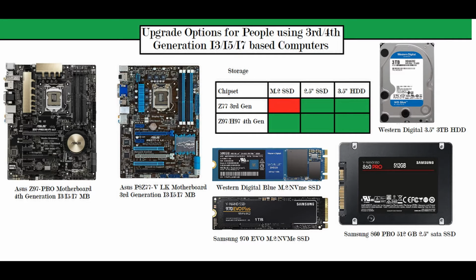I could switch it to M.2. So on the right side, you see an Asus P8Z77-V LK motherboard. And this is the motherboard I'm using for my i5-3570K based computer. And this does not have M.2 NVMe support. It doesn't exist because this chipset didn't support it. But it does have SATA 6 gigabits per second, like the fourth generation Intel chipset motherboard. They both have that, so they can both use the latest SATA SSD drives. So that's possible.